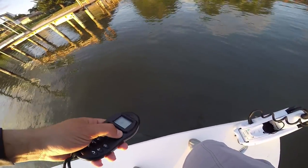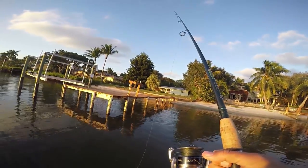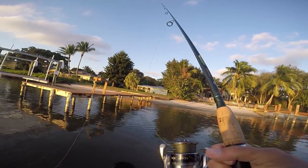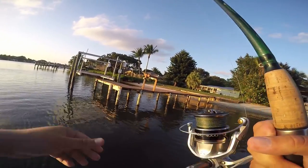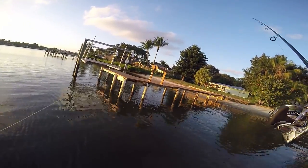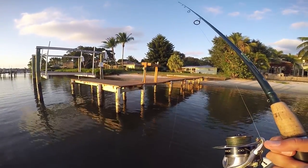Oh my God. Oh, frick. Oh my gosh. This is a big freaking snook. Broke me off on the dock.